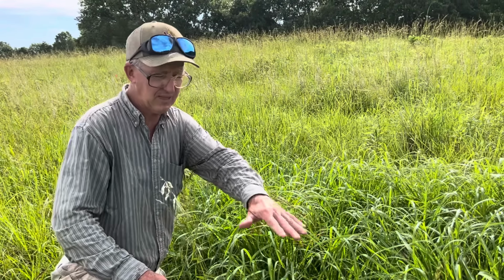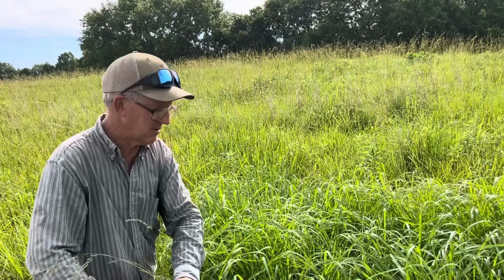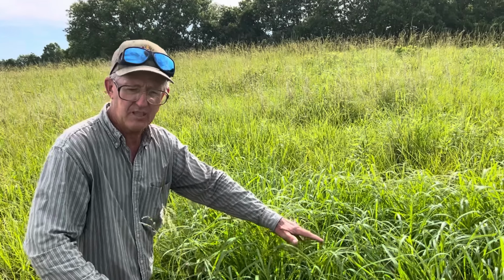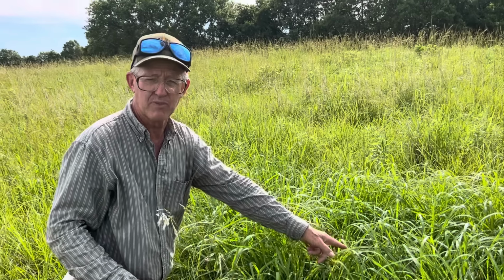If you've got warm season grasses on your farm, well, any farm, you need to be rotating, but you won't have any of this if you set stock them. Give them the whole farm, leave them there all summer, this will disappear. Well, you won't have any of it.